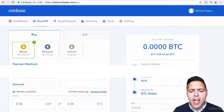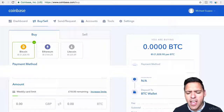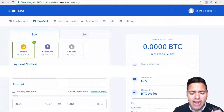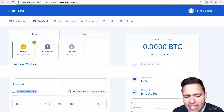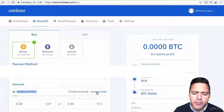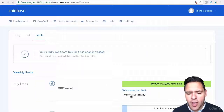However, if you set it up with your actual bank details, so if you put your IBAN number or whatever it is that you need to set up your bank account directly into Coinbase, then you pretty much have no limit. As you can see here, I've got a weekly card limit of £18 remaining, which is quite frustrating. But there is a way of increasing it, and that is to verify your identity.